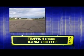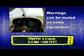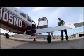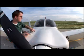Finally, ADS-B warnings can be very disruptive during critical phases of flight. To minimize disruption, these warnings can be muted on certain types of equipment. Even though some facets of ADS-B take some getting used to, pilots here at UND have embraced this new technology.